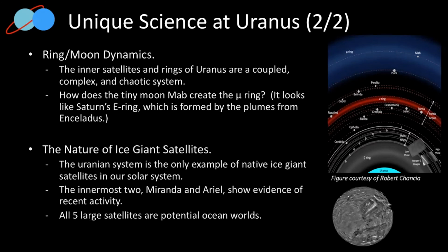Then the final science point I want to mention is the nature of the ice giant satellites. As Abby mentioned, when Neptune captured Triton, Triton is this fascinating object, but its capture totally disrupted the native satellite system of Neptune. So if you want to see what a large or mid-sized ice giant satellite looks like, the only place you can go is Uranus. The 2 innermost satellites, Miranda and Ariel, Voyager saw show evidence of recent geologic activity, so they are geologically interesting. And some work has indicated that all 5 of the larger Uranian satellites are potential ocean worlds.